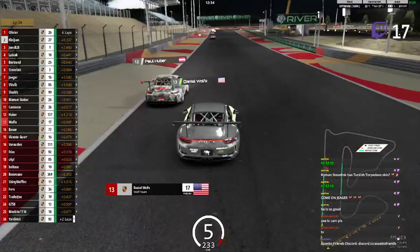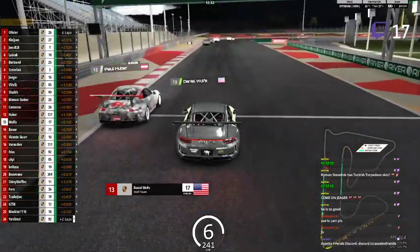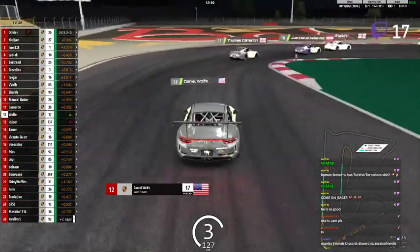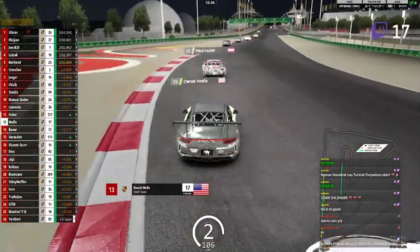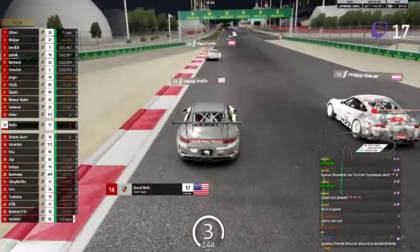I'm going to switch back quickly to Daniel Walker, who's down side by side with Paul Huber as they sort themselves out on the straight. Down the inside, Daniel Walker's gone far too deep. He's lost the rear end a little bit. Paul Huber takes it back, and here comes Philip Bauer as well.